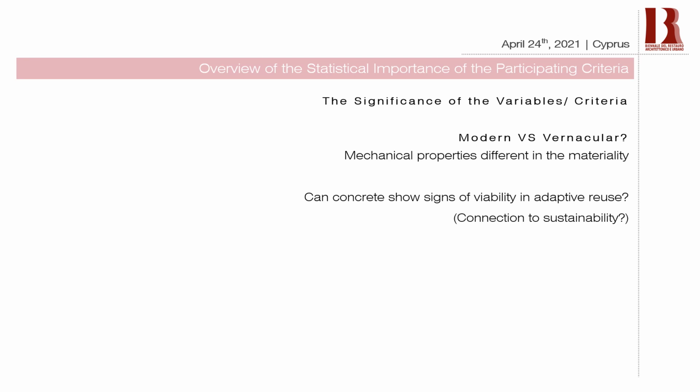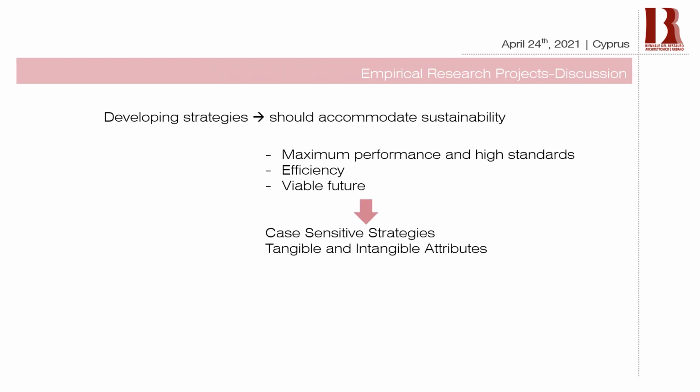There is this misperception that the reuse of buildings made of concrete cannot represent beneficial effects towards a more viable future. However, it is argued there is more to be found in the reuse of concrete buildings concerning social, historical, and cultural matters. To conclude, adaptively reused buildings have proven to be efficient in accommodating a new use and effective in terms of the upgrading process.